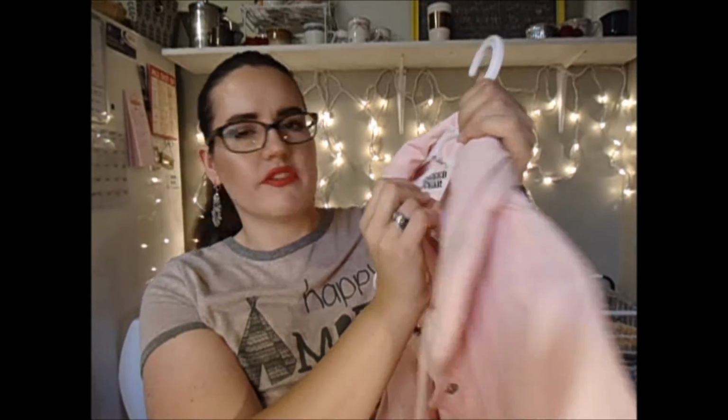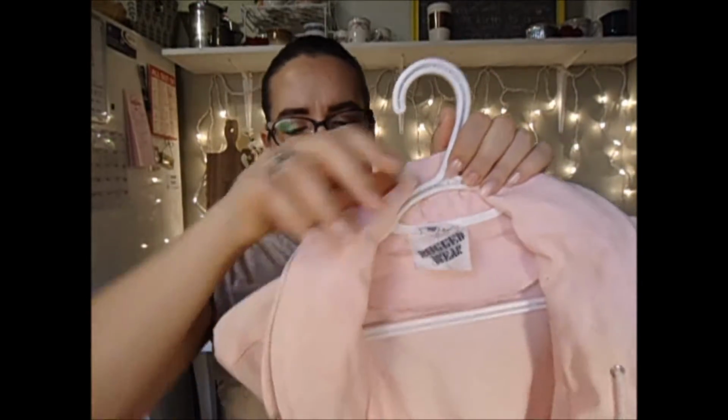Yeah, it's from this brand Rugged Wear. Never heard of it. It's kind of an interesting jacket.